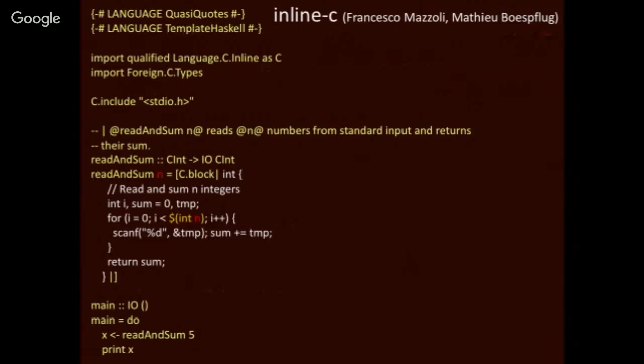One of the crucial libraries that we used in this project was inline-c. It was written by my former colleague, Francesco. Thanks, Francesco. It was a really useful library. What this allows you to do, here we have a small example, is inline C or C++ code inside your Haskell code. And it does that using a quasi-quote. You see that block quasi-quote. It just parses some C++ code. And then what it will do is wrap that code in a function, put that function in a C file, and then make a foreign import, an FFI import, to that function, and call that import at that spot in the code. And you can use Haskell values inside the C code. You can splice them in or quote them in.